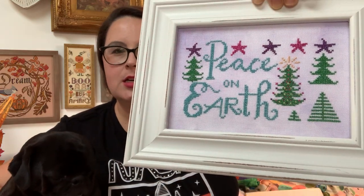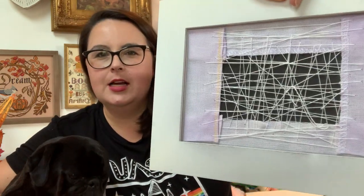Chipboard is a term that's been used, the comic book backing boards that are acid free. All of those are good options for your piece. I don't have it behind glass, and I laced it, and I'm very happy with this lacing.